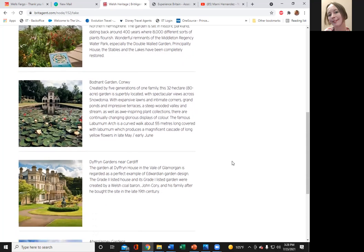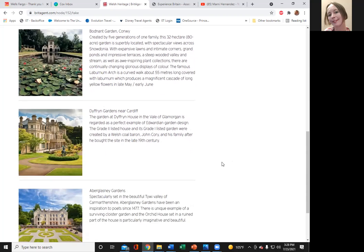Bodnant Garden in Conwy, created by five generations of one family. This 32-hectare garden is superbly located with spectacular views across Snowdonia, with expansive lawns and intimate corners, grand ponds, and impressive terraces, a steep wooded valley and stream, as well as awe-inspiring plant collections that are continuously changing glorious displays of color. The famous Laburnum Arch is a curved walk about 55 meters long, covered with laburnum, which produces a magnificent cascade of long yellow flowers in late May, early June.